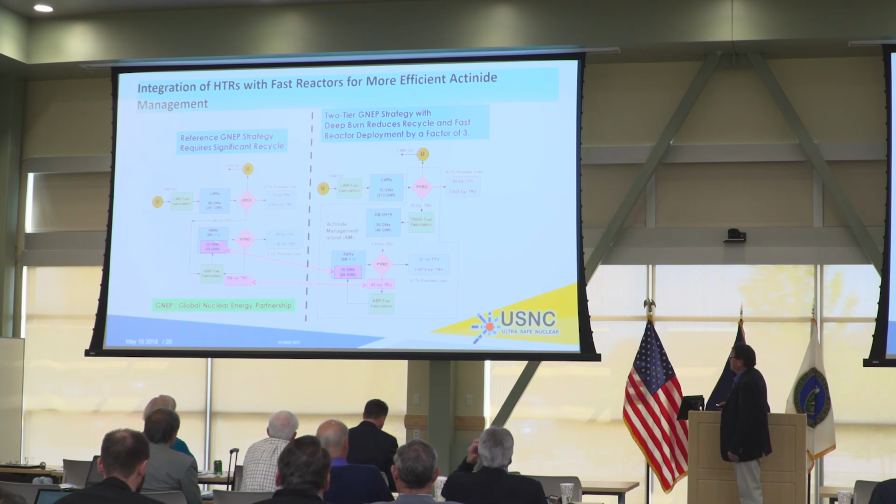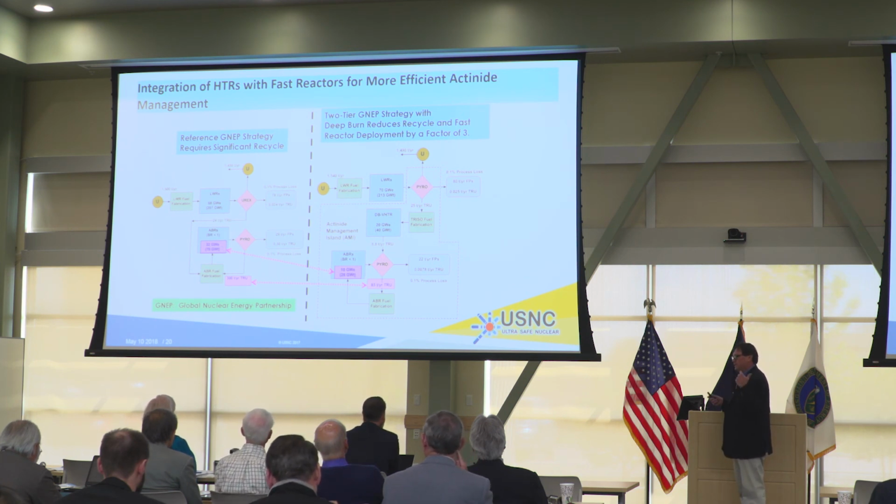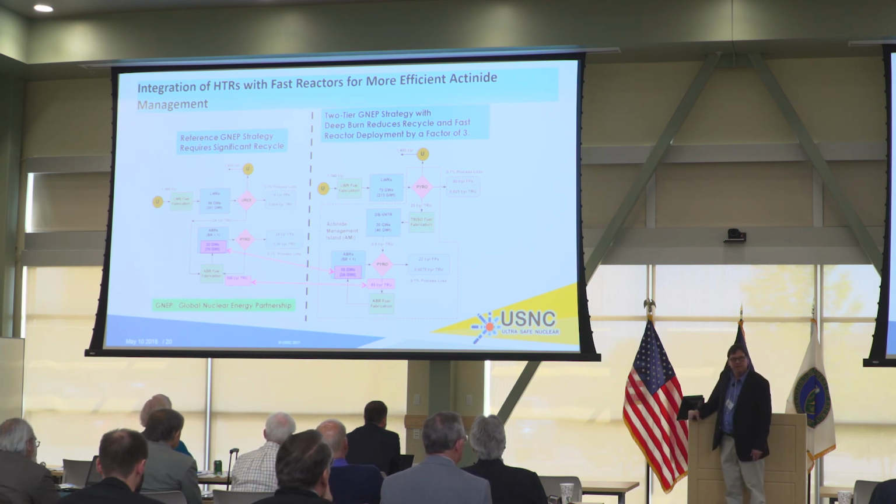But the key thing to note is that the TRU waste is down by more than a factor of 3, from 800 tons per year to about 85 tons per year. And we don't have to do nearly as much recycle. We have 32 gigawatts of fast reactors versus 10. The other thing to note is that the importance of reducing the TRU waste is that it's the biggest long-term heat load component of the waste, and it actually determines the repository capacity. So I think that's all I had to talk about, so I'll be happy to take any questions.